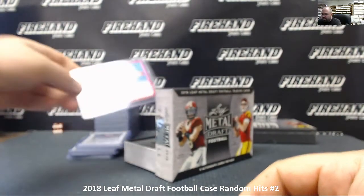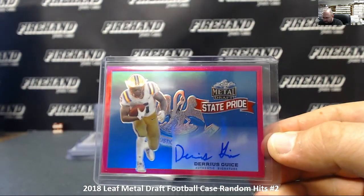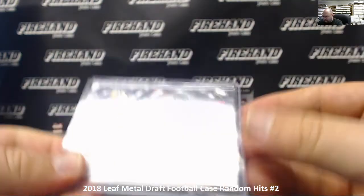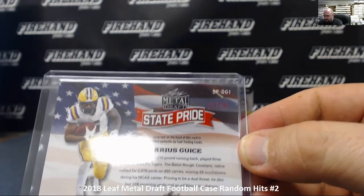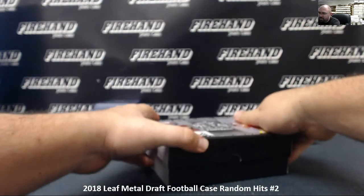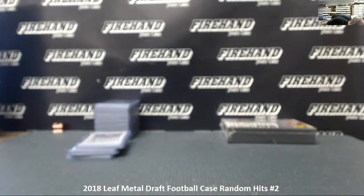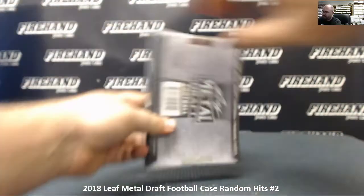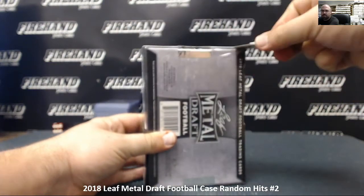Last auto of box 14, State Pride, pink border, Darius Guise from LSU. Pink border, serial numbered out of 20, this one's 12 out of 20. Darius Guise. That's box 14. And I'm going to go ahead and open up 15, and I'll put in the last 10 names at the same time. Last box.